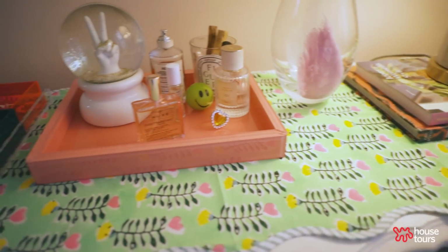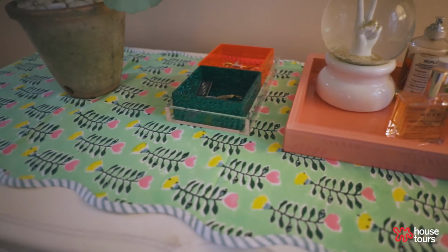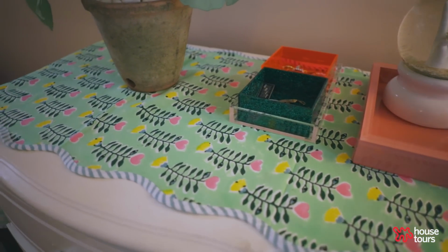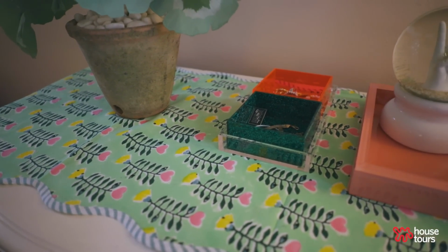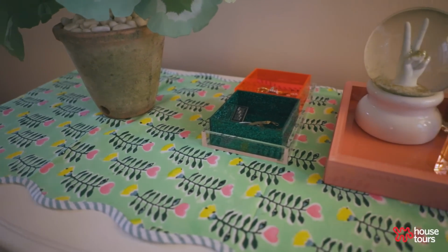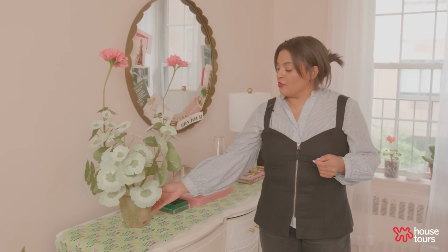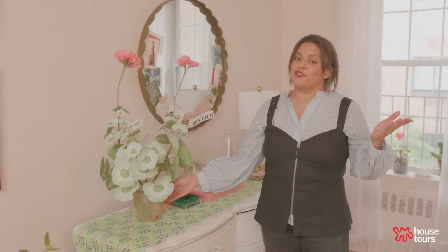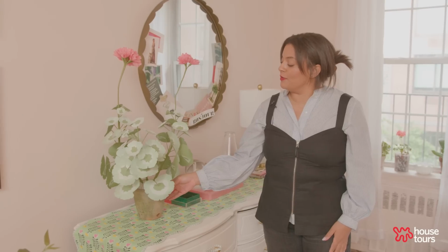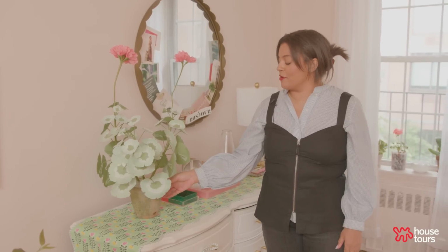I love a good dresser scape, so I decided to buy this really cute table runner from one of my favorite home decor sites, Furbish Studio. I loved the scallop trim on this one. This is also another one of my favorite buys from the green vase. I love geraniums. I also love beautiful plants and flowers, as you can see throughout the space.